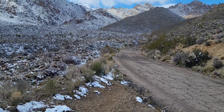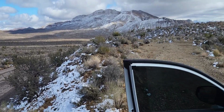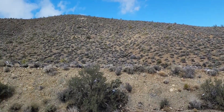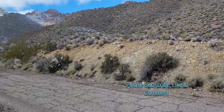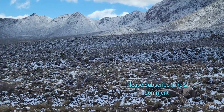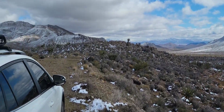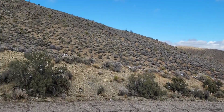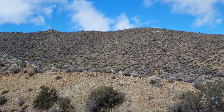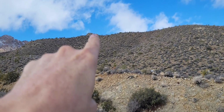All right, I lied. That's the direction we came from. And that's the direction we're headed. But the rockhound that I am, you think I'm just gonna come all the way out here, enjoy the view, and then go home? Heck no. As soon as I found a dry spot, I pulled off. I'm gonna hike up in here. I think I'm gonna hike up to the peak up there.